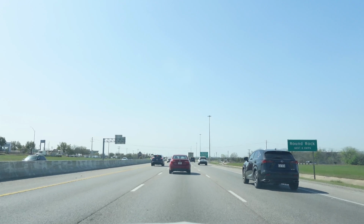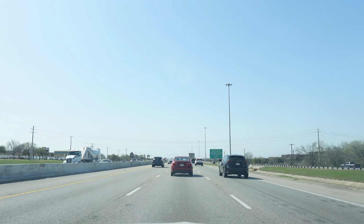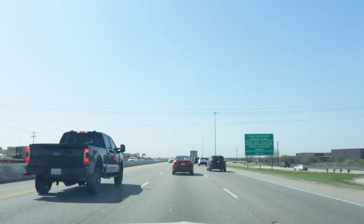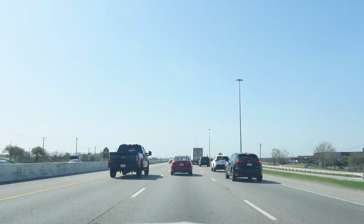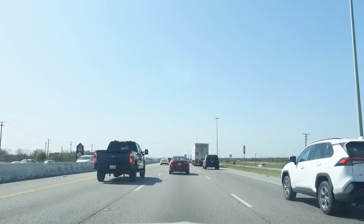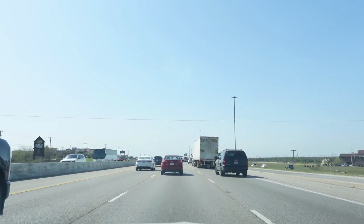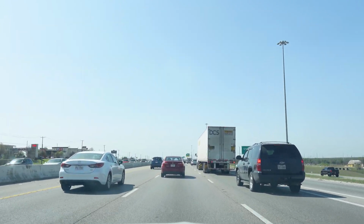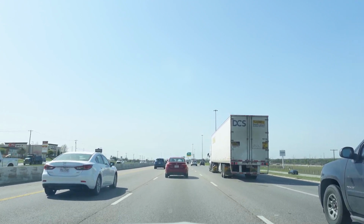So I don't know if they're picking up barrels for the road crew on the other side of the highway or putting them down. I think they're picking them up. And people on the other side of the highway going the opposite way will slow down just to watch them. Let's get in the right lane. So this is a good lane to be in. See, and then they're getting off.